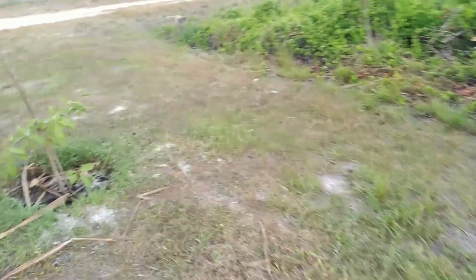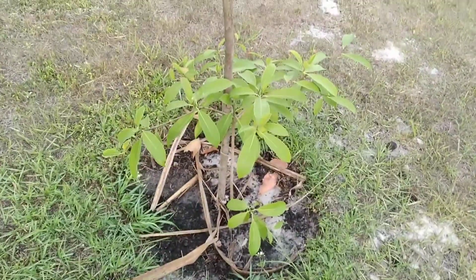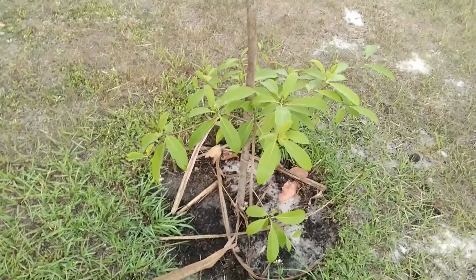Here's our little tree. Sugar cane is doing good.